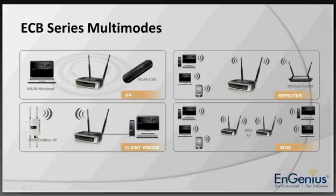Just a small anecdote here. We have one client who uses the ECB 350 to remote control a bomb dismantling vehicle. In this case, he has one ECB as a client bridge on the vehicle and one on the remote control unit, and they connect wirelessly. Also the cameras' data goes over the wireless connection, and they control this vehicle remotely to dismantle the bombs.